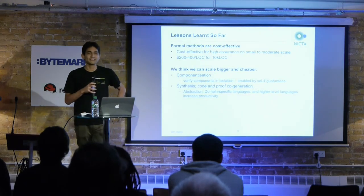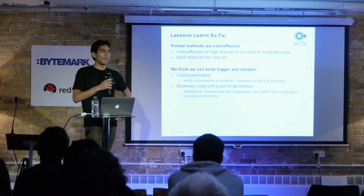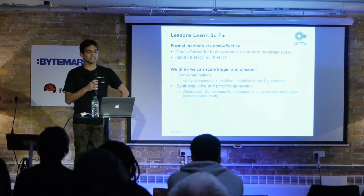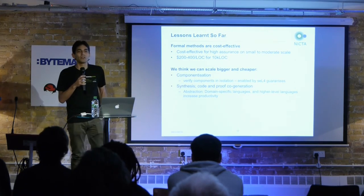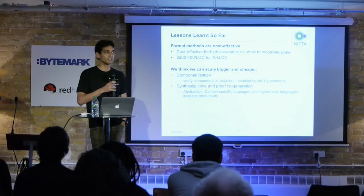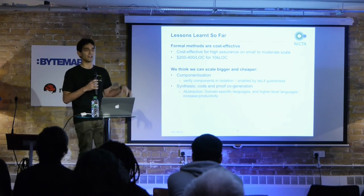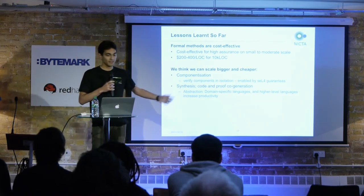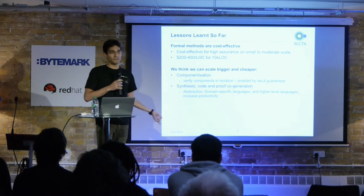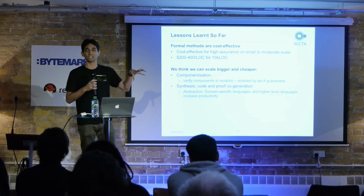What we've learned so far is the next few years will be exciting. We've been able to verify a microkernel, and the maths that we've done says that it's about $200 to $400 per line of code. If you compare this with current standards of industry, if you want to achieve the highest criteria for Common Criteria, it's looking at about $1,000 per line of code. And it doesn't give you anywhere near the guarantees that you can get with formal verification. But the microkernel itself was probably the limit. It took 25 person years to actually verify.